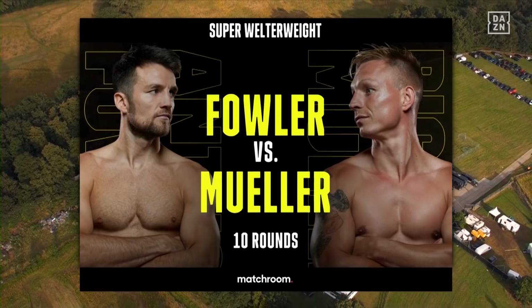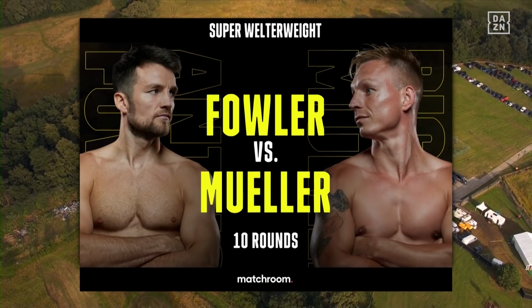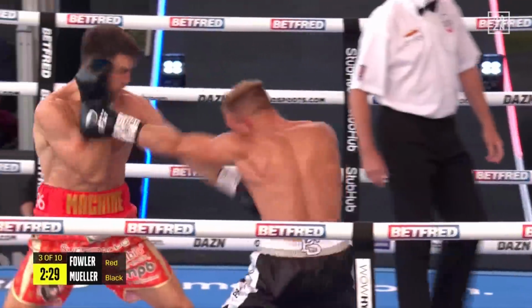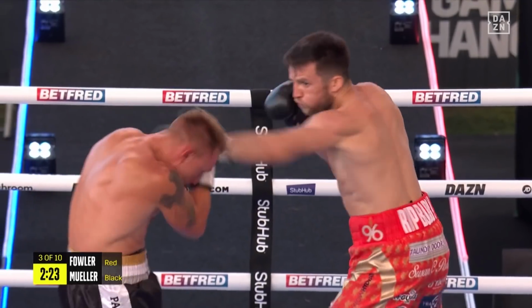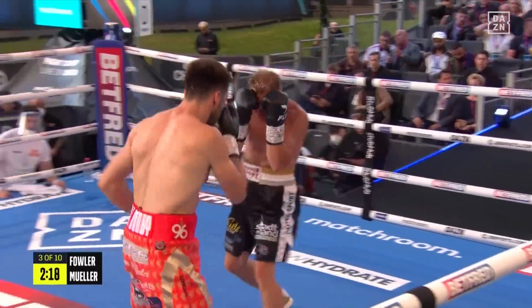It's been a big week for Anthony Fowler, becoming a father for the first time. Supposed to be Roberto Garcia. He's brought in a very good late replacement in Rico Muller. Just chin checks Fowler there. Fowler himself has mixed up those straight rights down the middle and come round the side of the guard with him as well.